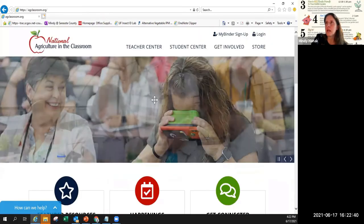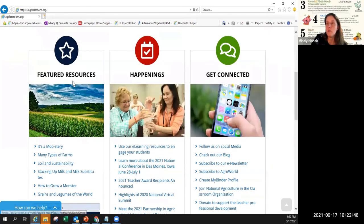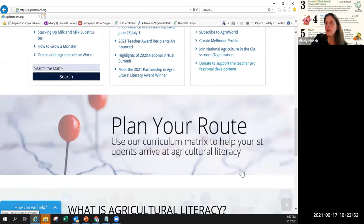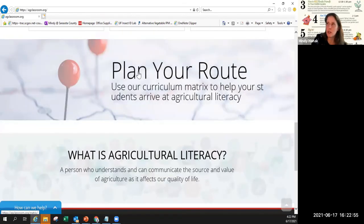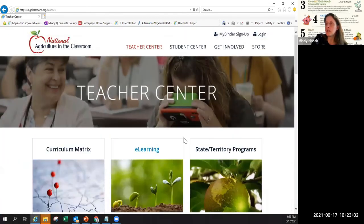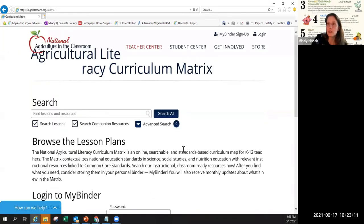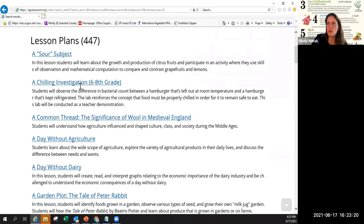So this is the National Ag in the Classroom. And you can kind of see as you scroll through many resources and e-learning resources. And then the matrix, talk about the curriculum matrix and agricultural literacy. So if you go into here, then you see the e-learning. If you're in the curriculum matrix, you can browse or you can try to search something specific. So if you just hit search all, there's 447 lesson plans.